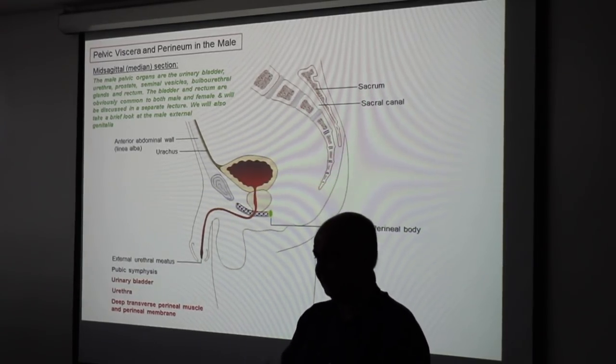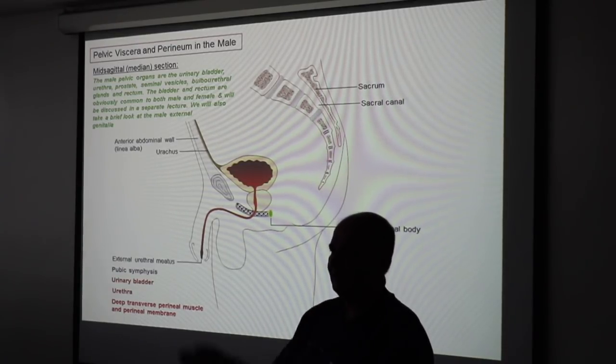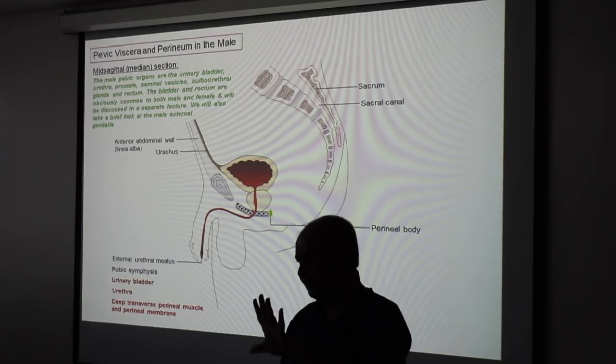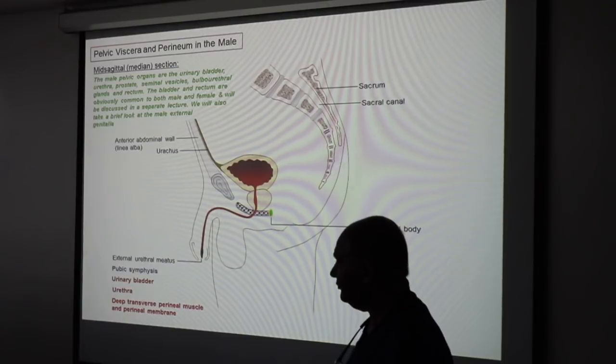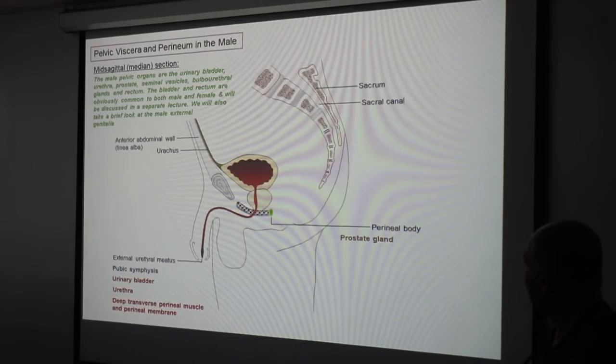This is my second diaphragm. Then we have a diaphragm in the mouth, the oral diaphragm. Then we have a diaphragm in the brain. So we have 4 established diaphragms. The fifth diaphragm is the urogenital diaphragm. So now the prostate gland is this one.